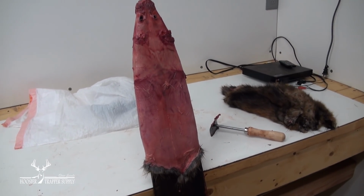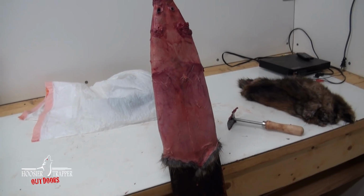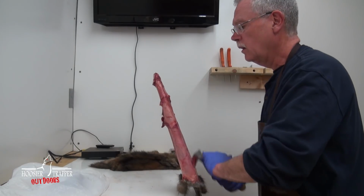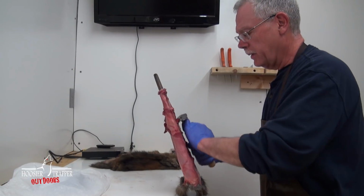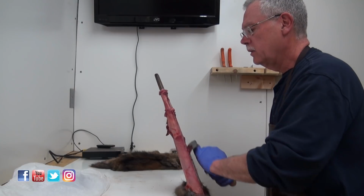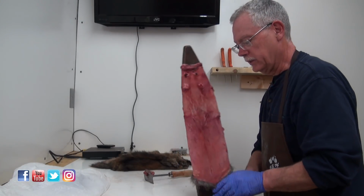So anyways, that's what we're doing there on the muskrats. So you can see I'm not spending a lot of time on these. Just getting that bulky stuff off.